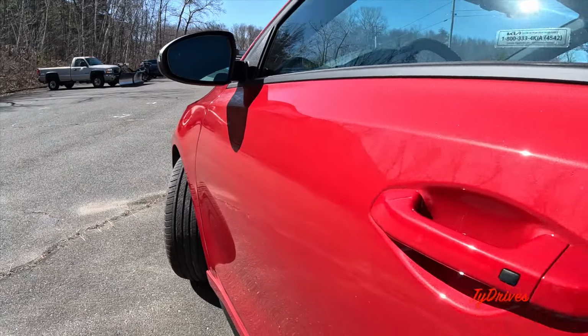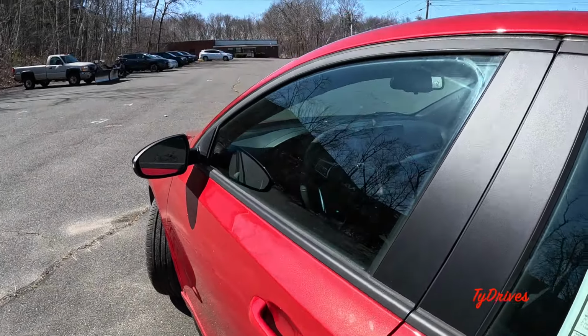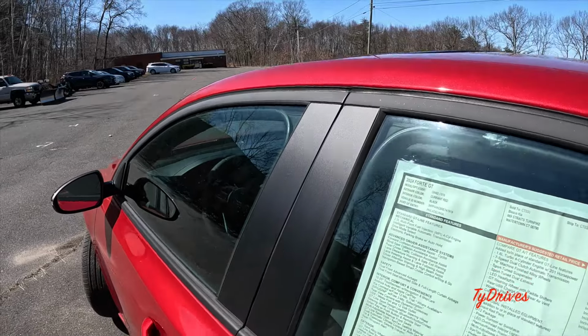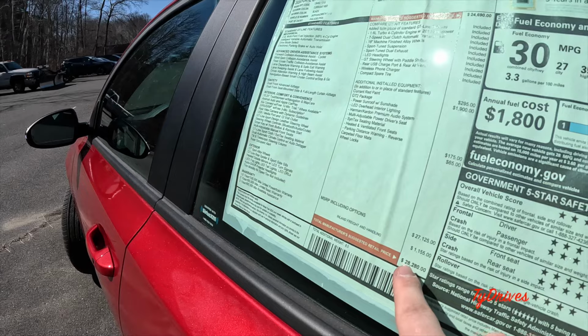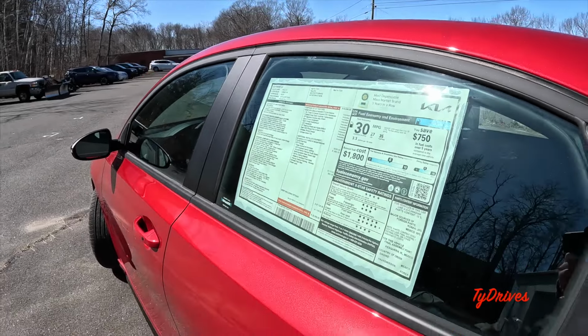Taking a walk back, we have our door handles, which have smart key entry, so we just tap the black button to lock and unlock. And again, part of the GT2 package is a sunroof, so this car does have the sunroof. And we're looking at a total tab of this particular car at $28,280. And still pretty good fuel economy, even with the larger of the two engines.